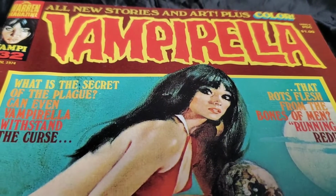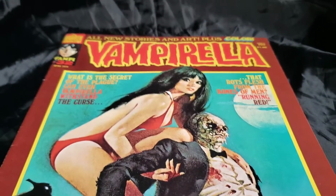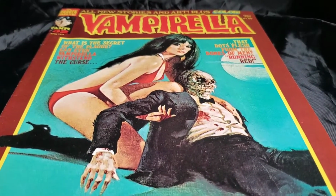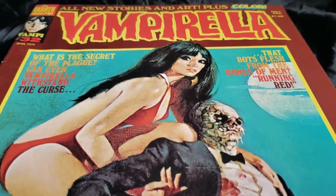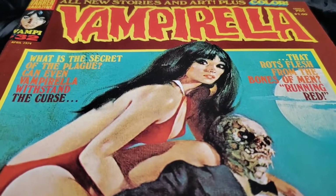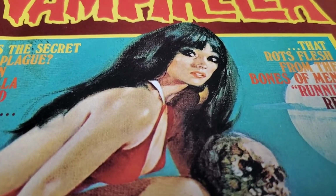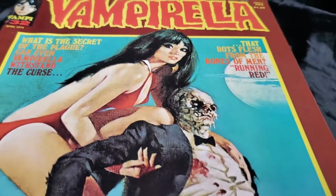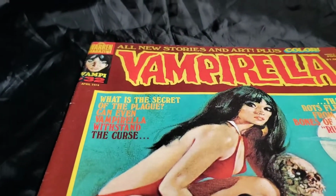Guys, all of you Vampirella fans, horror comic magazine fans, more fun, more excitement, more tales of the strange and the macabre with Vampirella here at the M.I.B. Master Toy Museum. Guys, another fantastic edition of Vampirella.